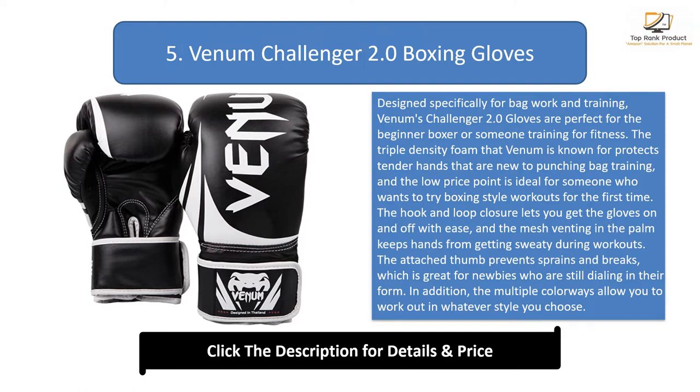The hook and loop closure lets you get the gloves on and off with ease, and the mesh venting in the palm keeps hands from getting sweaty during workouts. The attached thumb prevents sprains and breaks, which is great for newbies who are still dialing in their form. In addition, the multiple colorways allow you to work out in whatever style you choose.